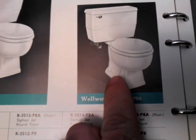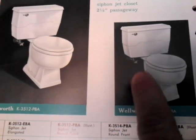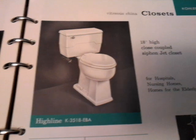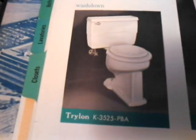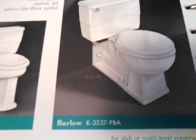Notice this one has 4 bolts as opposed to 2. That's a 10-inch rough-in model. 10-inch rough-in standard, American Standard Cadets were the same way in the 60s and the 70s. I believe the Trilon was discontinued in 1969.